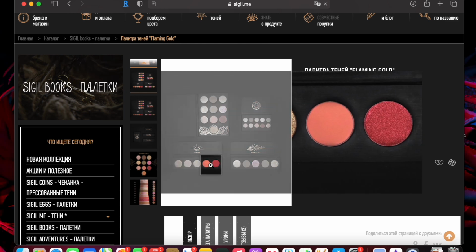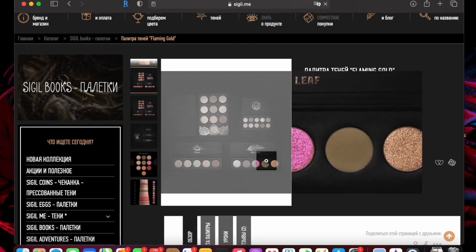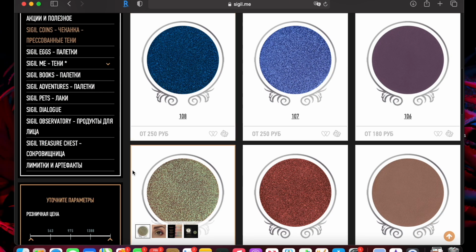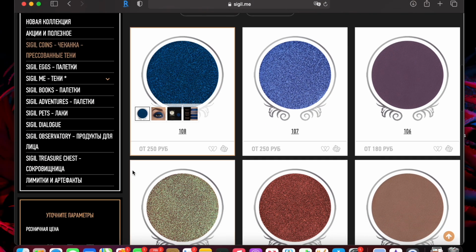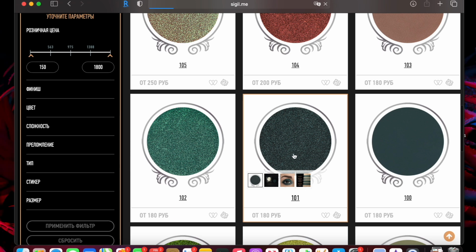You can see you can get two different types. You can get this 6-pan version, or no, that's 5, excuse me, you can get this 5-pan version, or you can get the whole 10, so that you get a variety of what you want to choose. Maybe you're only interested in half of the palette, maybe you're only interested in the other half of the palette, you can get that. So going back right here to the Sigil coins, and these are the shades right here. And we're just going to click on shade 101.